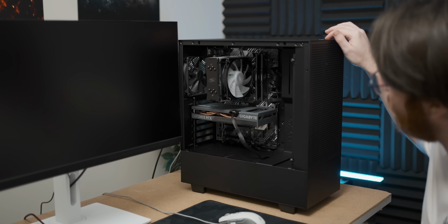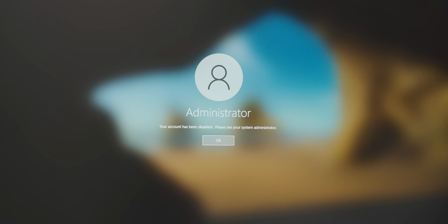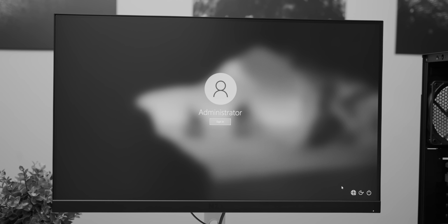So let's turn it on and see what the Windows situation is like. Your account has been disabled. Please see your system administrator. Okay, bit of a weird start, but restarting the system got me access to Windows.